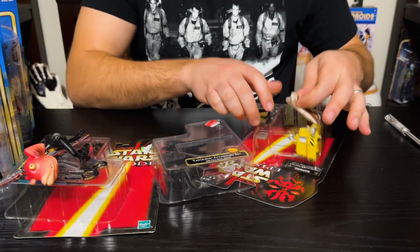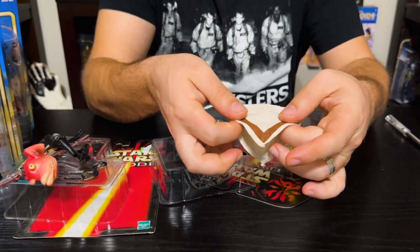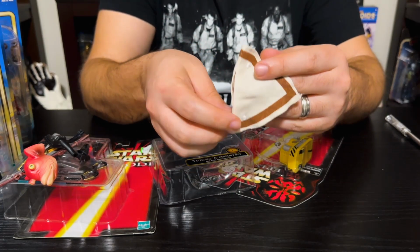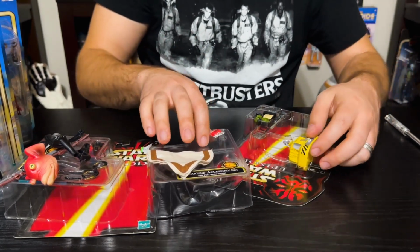So, one, you get this great classic poncho. I mean, this one looks like it could also work with Luke. It looks a lot like that Luke poncho from the original film. So you could have put this on your Luke, which we didn't have a Luke poncho figure at the time. The arms slip out through here. So you get this great poncho. I think this is similar to what Qui-Gon wore in the film.